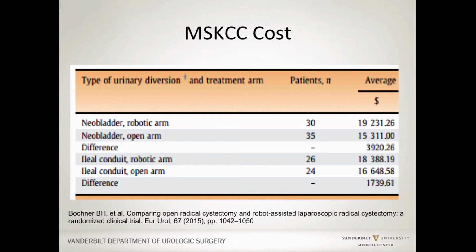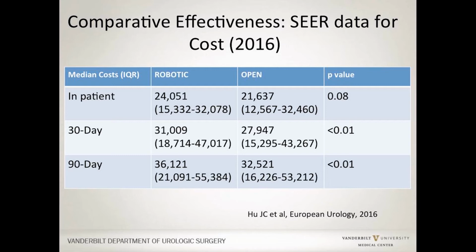You know, study data is important. It really is the foundation for much of what we do. But if you talk with the health outcomes folks as well, they'll tell you that it's important to also take into account real-world experiences, real-world accounts.